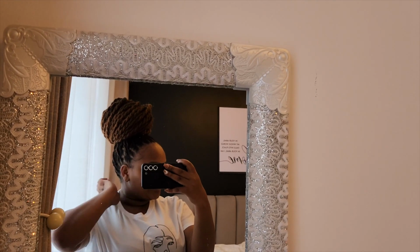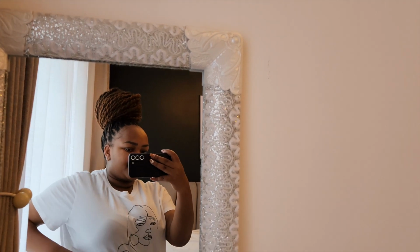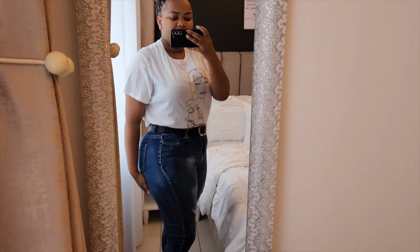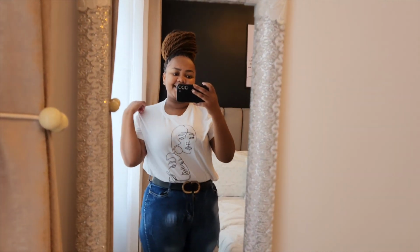You guys, don't I love this hair? I love the fact that I can keep it in a very big bun. I had said that I'm keeping it for 5 months, but I think it's been kept for more than 5. Anyway, this is my fit for the errands: a t-shirt, jeans, and these very comfortable shoes. So yeah, let's head out.